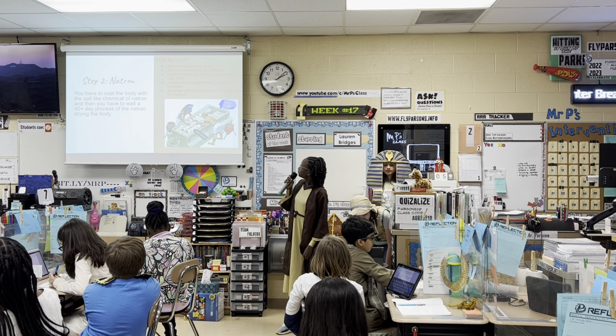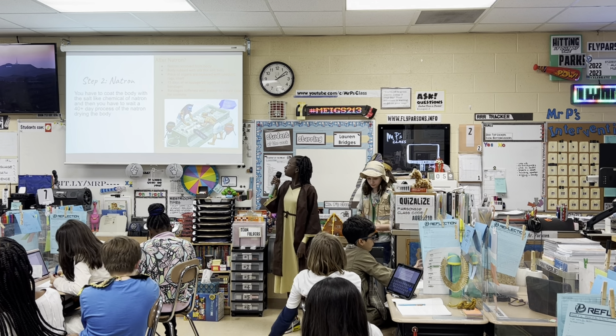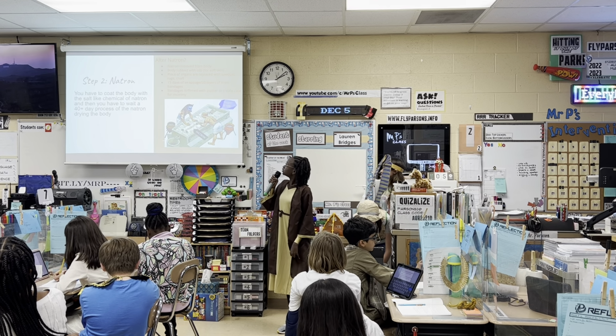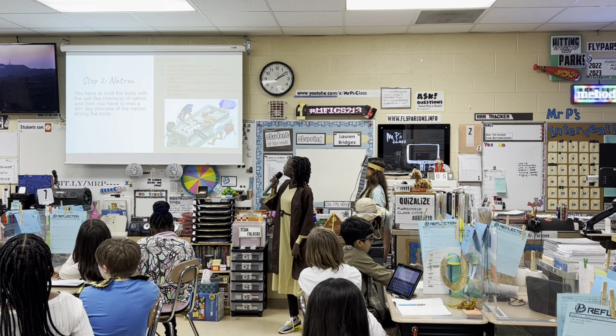The body is rubbed with oils for soft skin, and the places of organs are replaced with sawdust, rags, and shaft. Then you'll experience 15 days of wrapping, 20 layers of linen, and bandages. Bandages are stiffened with plaster to create a case for the mummy.